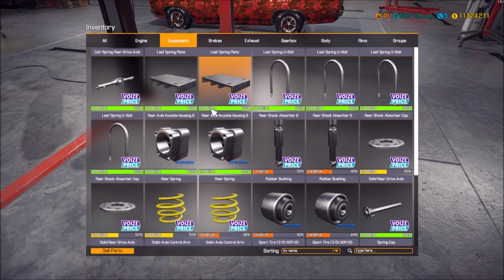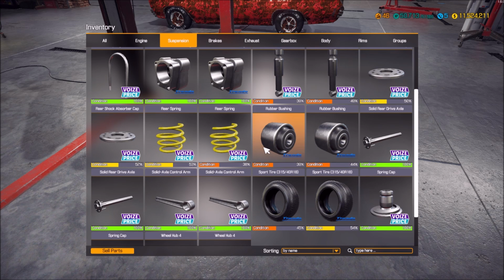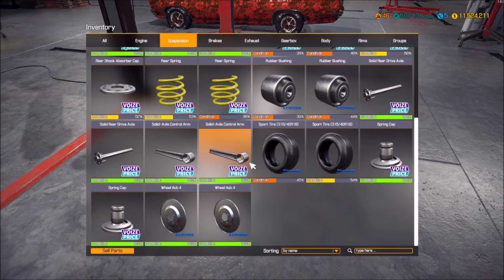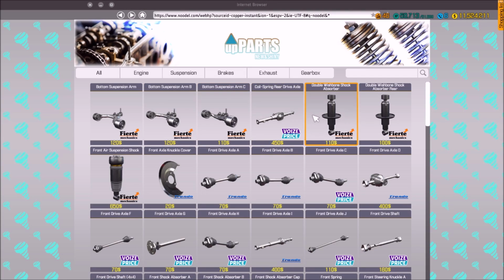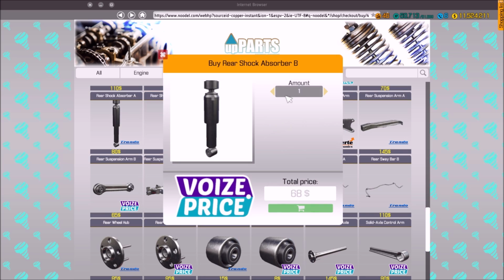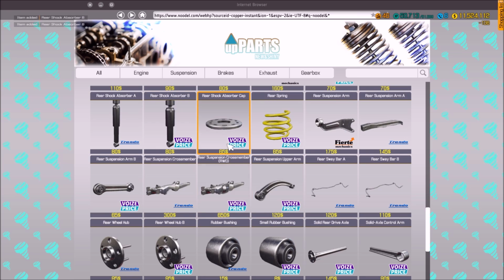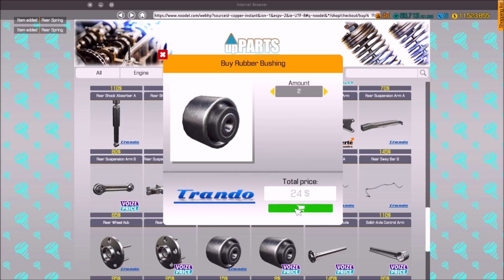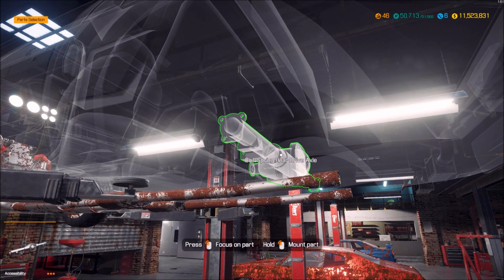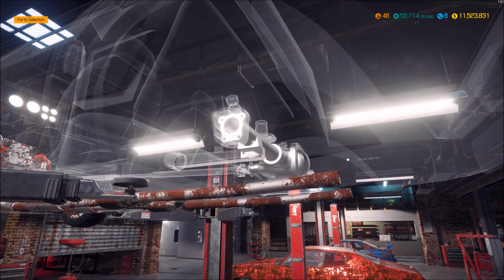Alright, let's see. We need rubber bushings, and we really don't need anything else except for the spring assemblies. I think we got, yeah. So, not too bad. I did get this from the auction, so that's why it's not in too bad a shape. I'm actually pretty happy about that. Hopefully all the parts will be able to be repaired, and it won't cost me too much. But we'll see. Alright, so we should be golden here to set everything up.